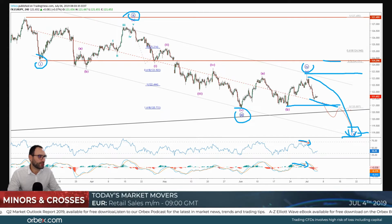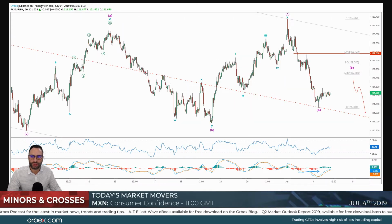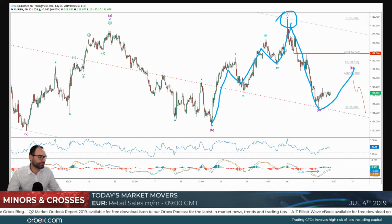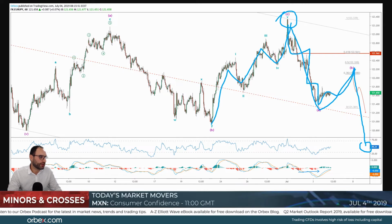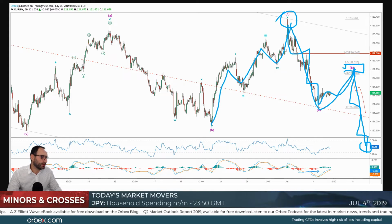In the short term it is 123.400. And I have another chart here on the 1 hour, a little bit lower down. We are moving here in an ABC pattern, so we could have an impulse wave and a correction, which is most likely the case, and then a second impulse to complete a zigzag correction.